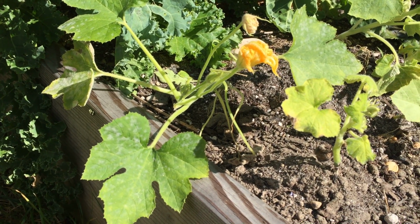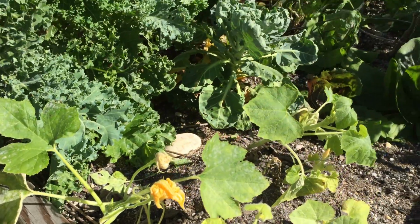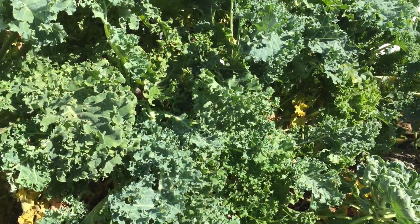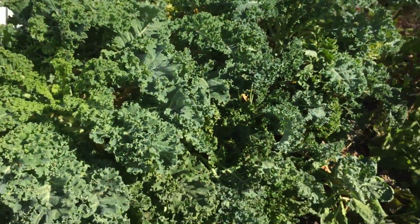So we'll see. I don't quite know. What else is over here? Kale, still looks like kale. It's huge. I actually haven't been eating it. I really should.